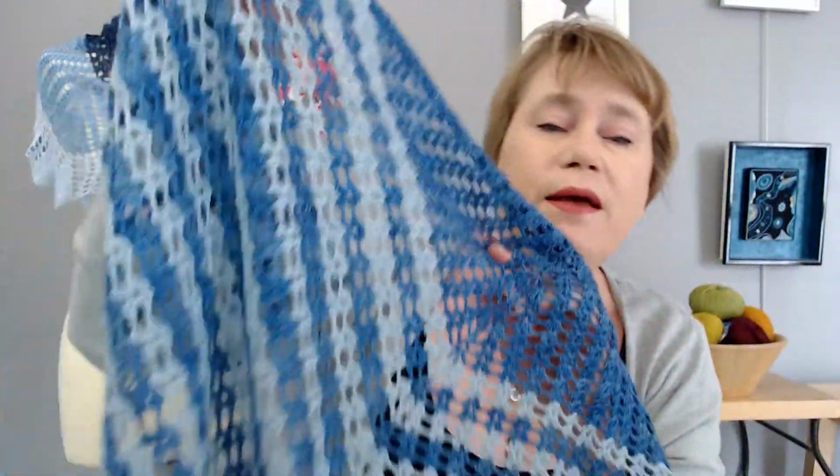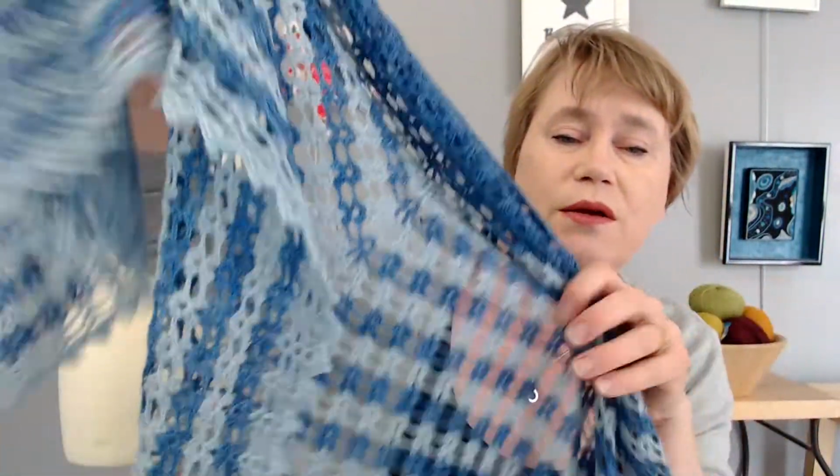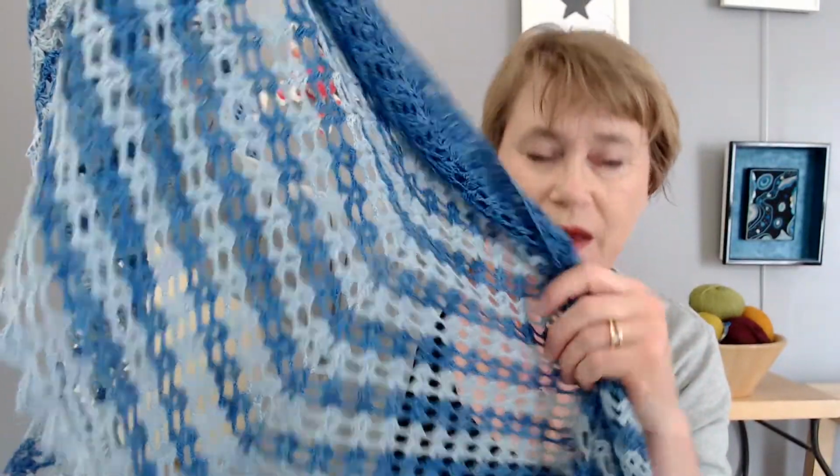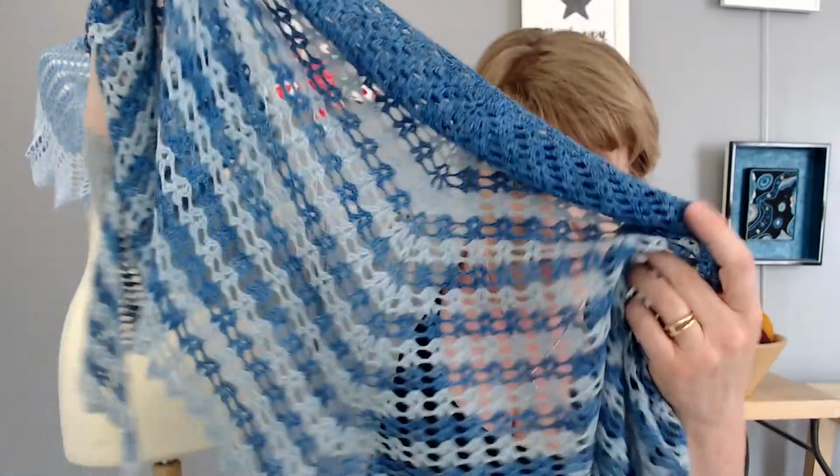In this one, Helen has worked with color blocking. So she has worked one ball in one color, then another one in another color, and then the border in a third color, creating kind of a gradient of 3 solid colored yarns. And here she has used 2 colors to create a striped shawl. So this is, of course, something that creates a lot of visual difference between the shawls.